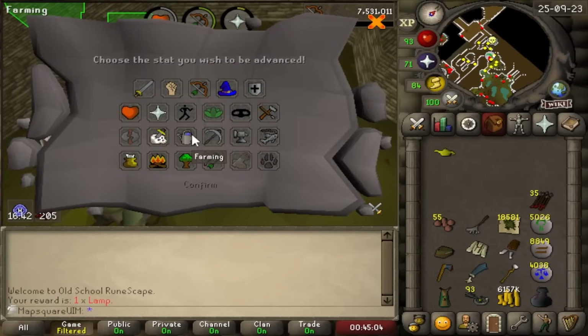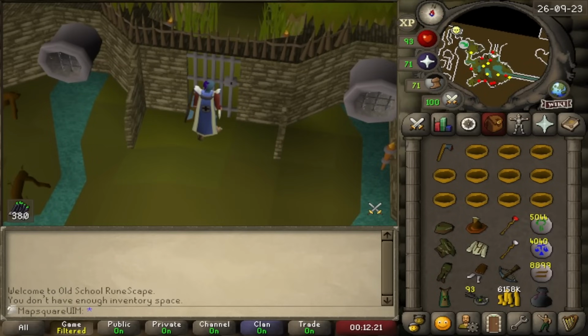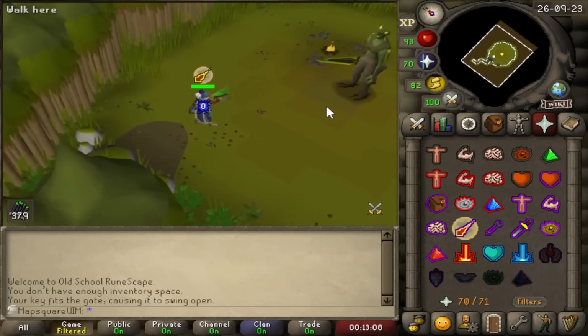Hello blue boy, please teach me how to rake my patches better. Alright, I've got 93 mossy keys, 380 emerald bolts, and an annoyingly small amount of inventory space for food. But it's time for some more Bryophyta.